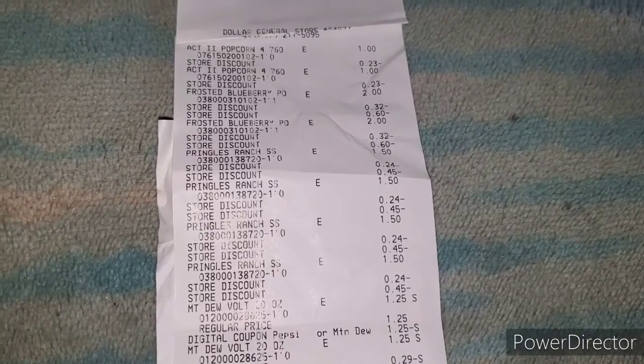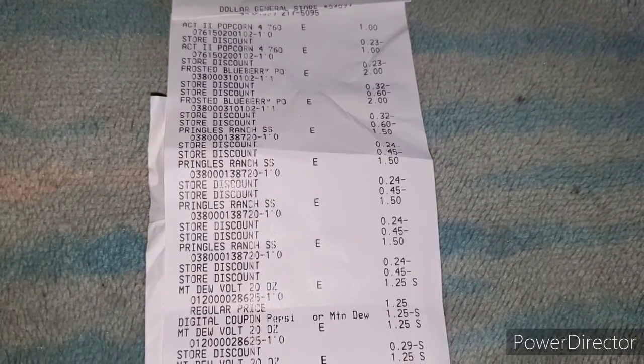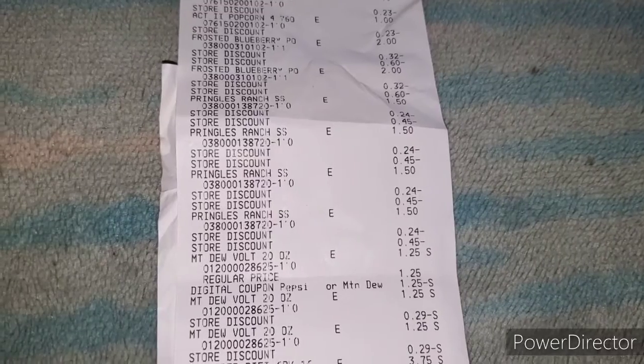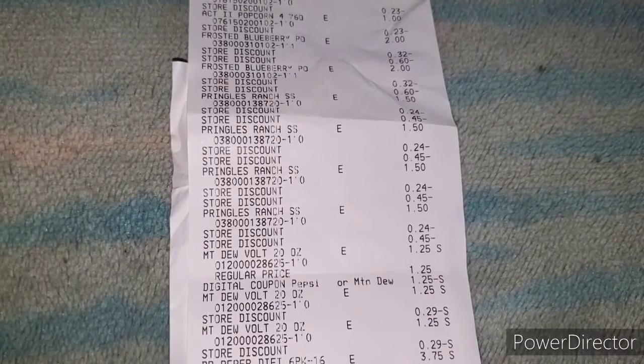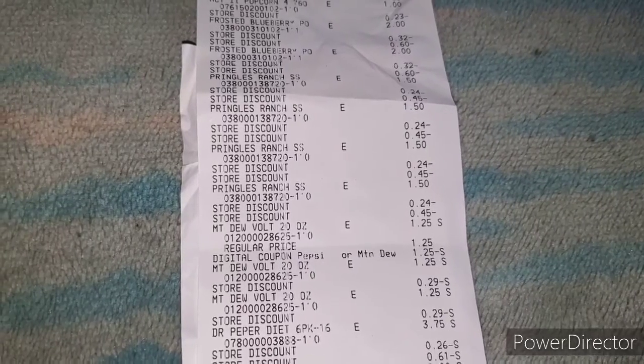This is a copy of my Dollar General receipt. As you see, I bought 2X popcorns. I bought 2 of the Kellogg's Pop Tarts. I was not able to use a paper coupon. My store does not allow that in my area, so I couldn't save on those. I just had to go with what I had.